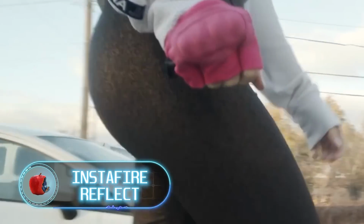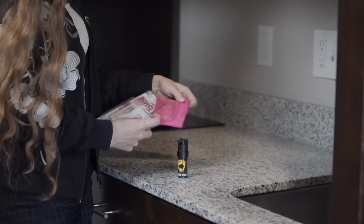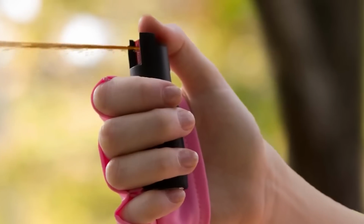InstaFire Reflect. This is actually not a glove in the usual sense, since you won't be wearing it every day. However, this accessory is perfect for outdoor sports at any time of the day. Well, people who want to feel safe outdoors will appreciate it too.